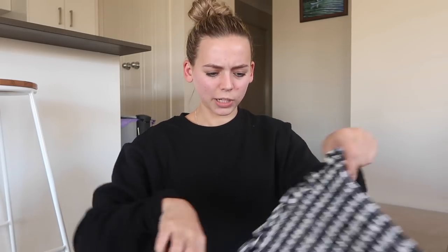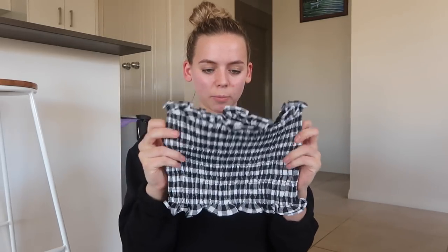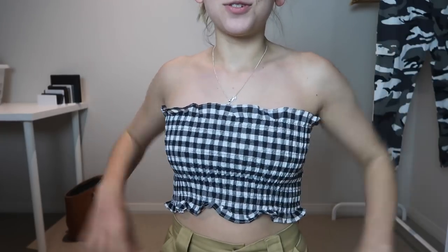But the next thing I got is this cute little bandeau top. And I just love these sort of tops. And this one actually feels pretty good too. Some of the ones that you get from these sort of sites are just not very good, but this one looks pretty good. And that's such a freaking cute pattern. I mean, it'll definitely stretch out so it won't be as tiny as what it looks like right now, but I really like that. This top is so cute. I love it. It's so cute. Thumbs up.